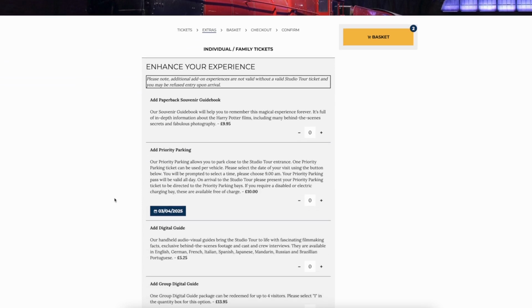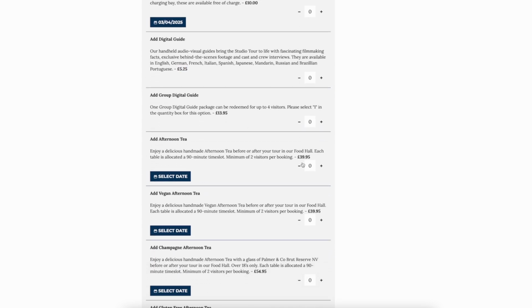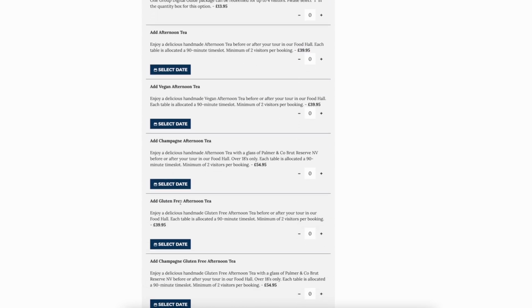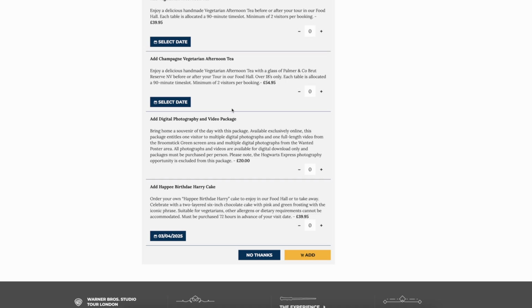On this page, the studio tries to sell you a ton of extra stuff. Say a souvenir paper guide, a parking spot next to the entrance, and so on. Of all this stuff, you can try afternoon tea for £40 per person. There are a lot of variations of it, so you can choose the one you like. What I advise to prepay is this package, digital photo and video. It costs £20 per person, so you just buy 1 per each child.